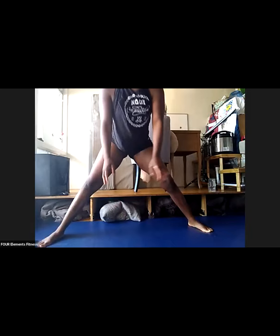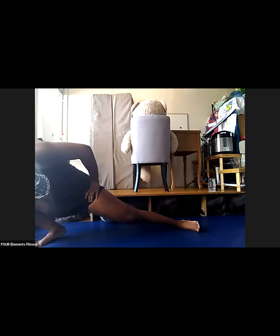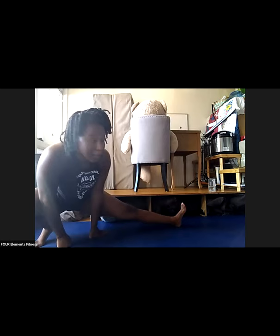Now we're going to bend over to the other side. Boom, stretching. If you pull away, you'll get deeper into this groin muscle. And then we're going to lift our toes to the sky, face our toes and push ourselves forward into a deep hamstring stretch.